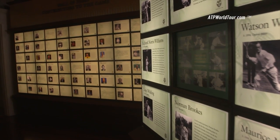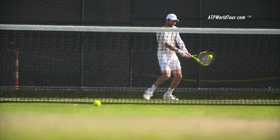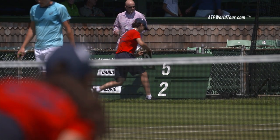The clubhouse has the old school architecture and the Tennis Hall of Fame is right behind us. So I think you do feel a little bit more of the history of tennis here, which I think is cool. It makes it a little bit more of a special event. We also still do have the manual scoreboards with the ball kids coming up with the flip numbers, and I think everybody appreciates the balance that we have here.